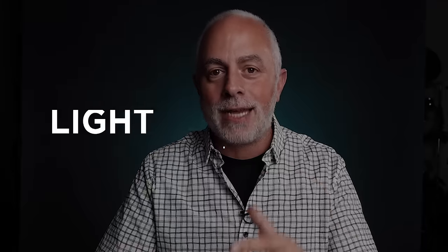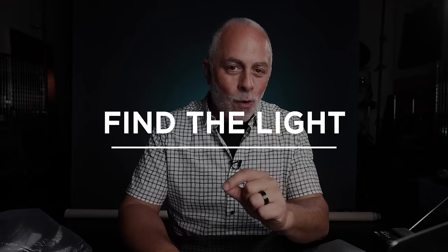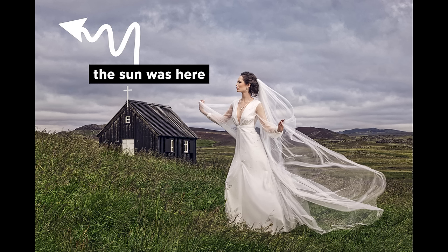Tip number two, find the light. This is the one part I see most photographers struggle with over and over again. It's square peg, round hole. We are not moving the sun. So if you are shooting in natural light, you've got to figure out where it's coming from. And if you don't like where it's coming from, tough.